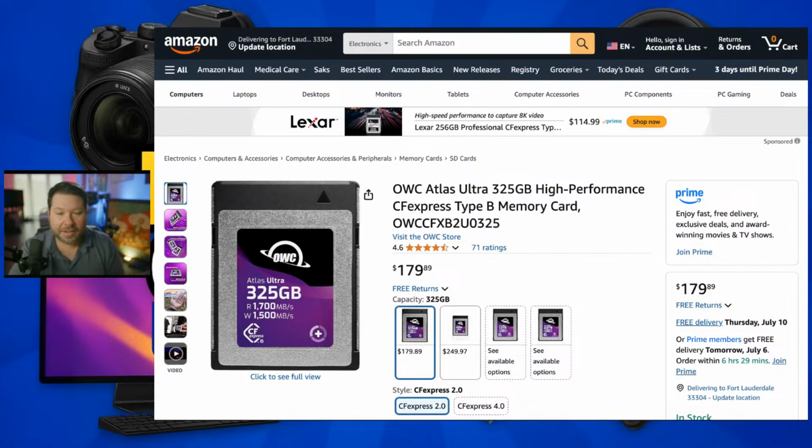So this is the card that's going to be on sale from OWC, and this is a 325 gigabyte CFexpress Type B card. It's going to be about $40 off, and pretty good deal. Again, if you need CFexpress Type B, I'm shooting on the Blackmagic Cinema Camera 6K right now. This is my only camera that uses CFexpress Type B. And I do really like them for the exact same reason as CFexpress Type A, super quick transfers. So it's really great to have that.